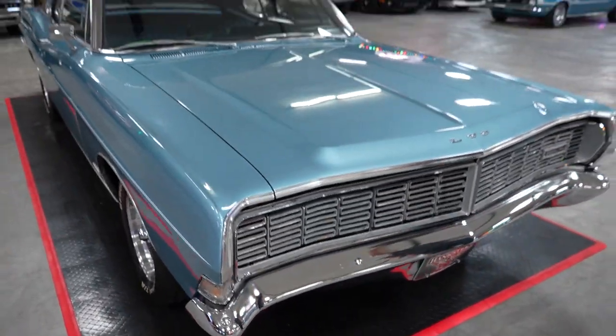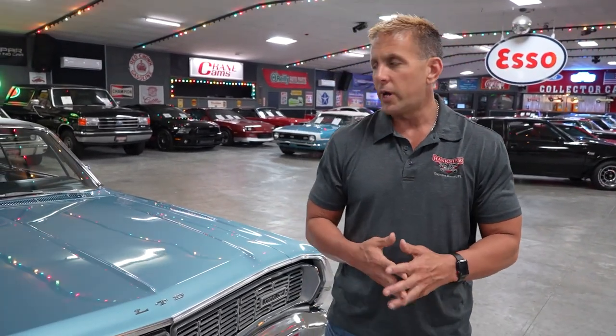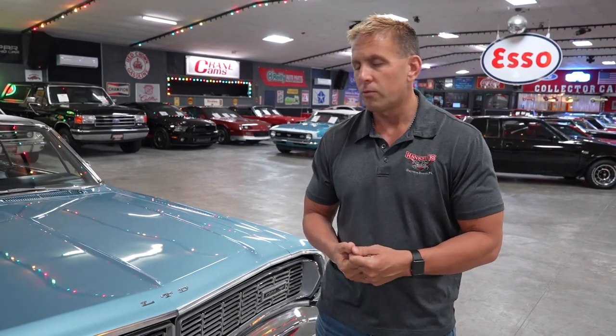Great, great car. We're going to take it outside right now. We're going to throw it up in the air and check out the undercarriage. And then shortly after that, we will do a test drive. I haven't driven this car yet, but I'm sure it's going to be a real fun car to drive. Not sure if you're picking up on it in this video or not, but I love this car. And I hope you do too.